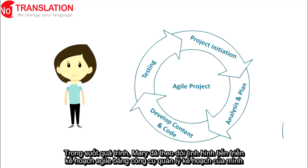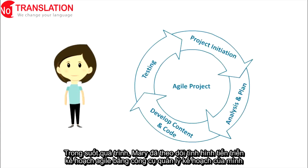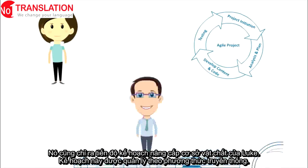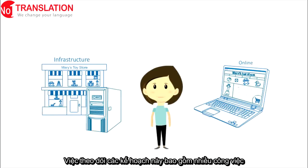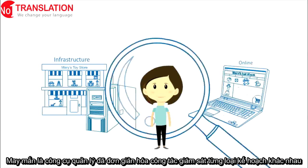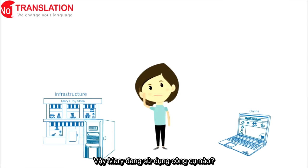All this time, Mary has been tracking the progress of the Agile project with her project management tool. It also shows the progress of Luke's work on the infrastructure upgrade project, which is managed in a traditional manner. Keeping track of both of these projects is a lot of work. Luckily, her management tool simplifies monitoring details for different types of projects. Which tool is she using?